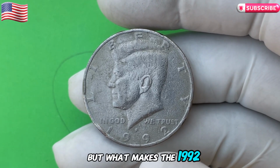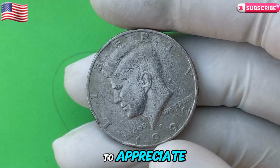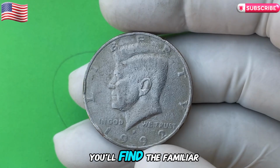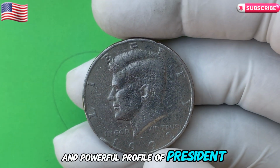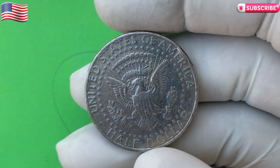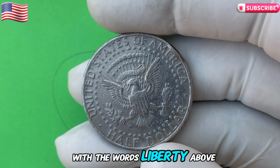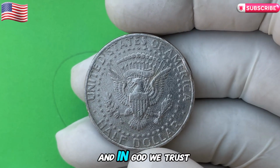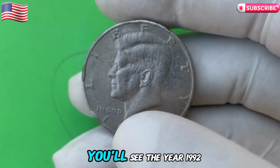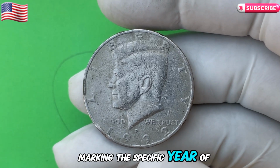But what makes the 1992 coin so special? First, let's take a moment to appreciate the design of the coin. On the front, or obverse, you'll find the familiar and powerful profile of President John F. Kennedy, designed by artist Gilroy Roberts. The design captures the dignity and leadership of Kennedy, with the word "Liberty" above his head, and "In God We Trust" to the left. Beneath Kennedy's image, you'll see the year, 1992, inscribed, marking the specific year of this particular release.